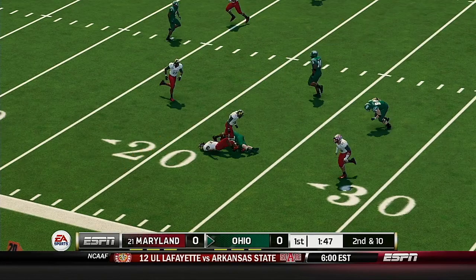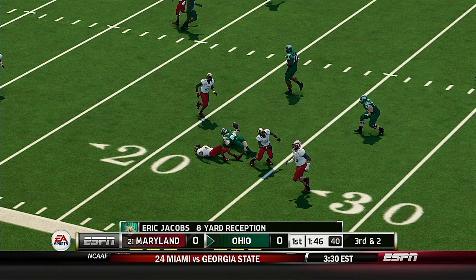Pulls down the catch, and he's got room here. And he's tackled at the 22. And this is the 12th play of the drive. He's tackled at the 20-yard line. First down, 10 to go. Ball on the 20.